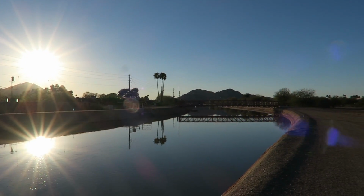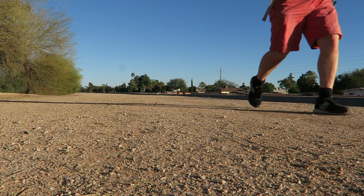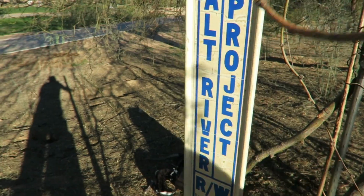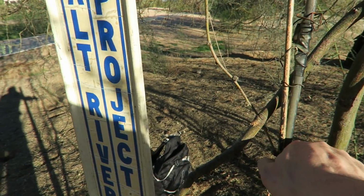I have experienced some of his caches before, a couple years ago, and now I'm back by this beautiful canal, and I'm going to find another one right now. All right, I'm here, I am at ground zero. Something at ground zero I noticed was a little bit different than other things. Right here it says Salt River Project. Is this anything? I don't know, but what we found next to it is, look at this, guys.